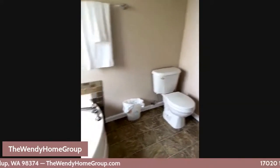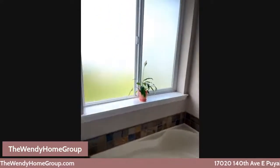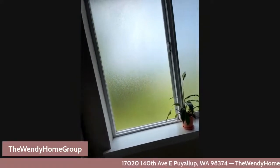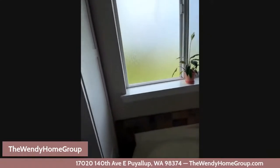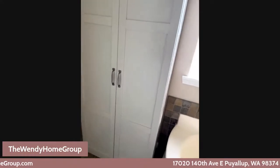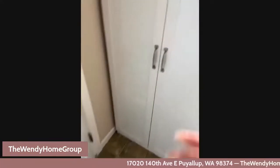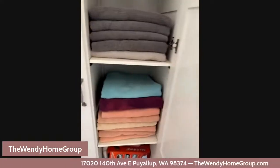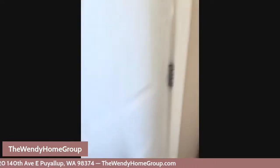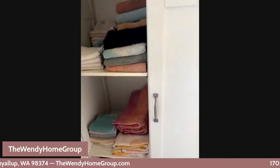Okay. So here we are in that master. We've got that frosted glass right there, so you can have your privacy. I think this is not built-in. Yeah, this is just here. So this actually probably would not be here when you move unless we tried to negotiate it. Yeah, that's just what they're using for their bathroom storage.